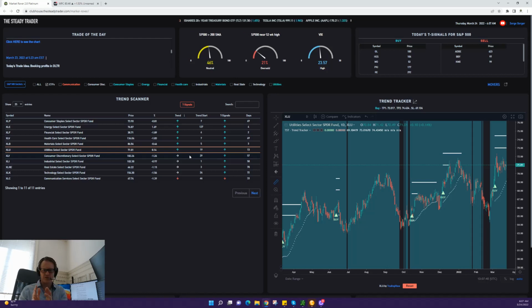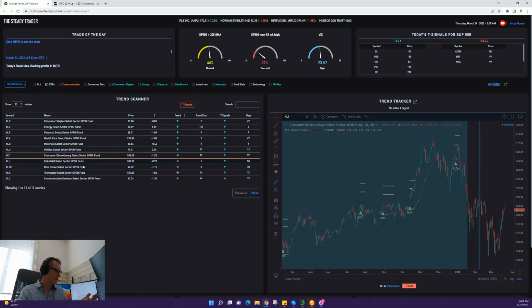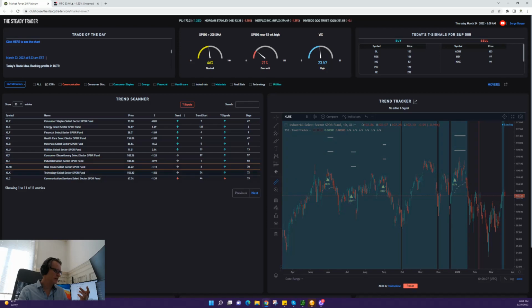But on the neutral side, meaning where there's just nothing to do from an investing perspective, and where the trends are just choppy, even from a trading perspective, basically what that means is when a trend is choppy, for the most part, it's going to be difficult to make money from a swing trading perspective. So we try to stay out. Those sectors are consumer discretionary, industrial stocks, real estate, and of course technology.